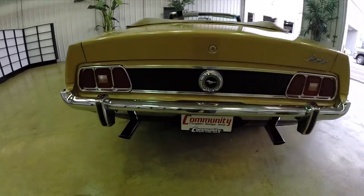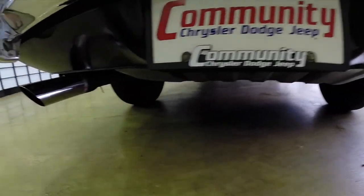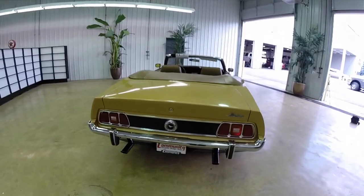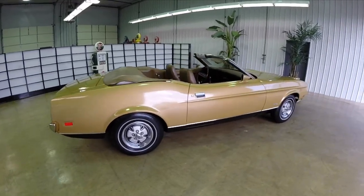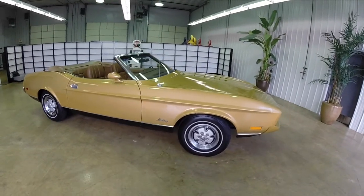This vehicle came from the Meckham Auto Auction. It is equipped with dual exhaust. Overall, the body is in really good shape and the interior is immaculate. The vehicle drives good, it runs good, it runs smooth. As you can see, it still has the factory tonneau cover for the convertible top. Those usually end up missing and this one is still here.